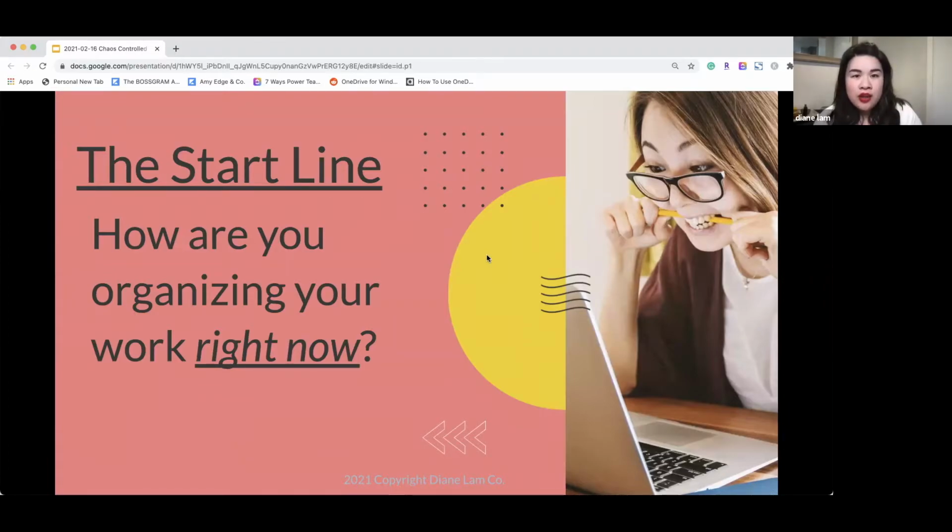It's a tool, right? Your project management software is just one of the tools that supports your business. It does not replace how you do work, right? It supports how you do work. And that's why it's really important for you to focus in on how you're organizing work right now. How are you doing work right now, so that you can really move into the evaluation phase with ease.